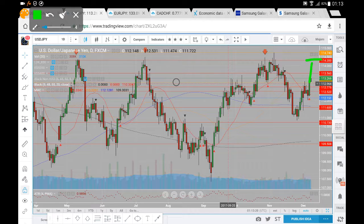when we do eventually get to 114.30, we could potentially see a break, and then after which we'll be talking about 114.74. Beyond that, we're looking for that 115. But first, we have to first get up to that 114.30. That's the first thing. After which we'll see how prices behave around 114.30. Now, with that said, that's a wrap on the US dollar Japanese yen analysis.